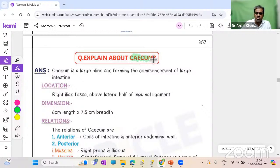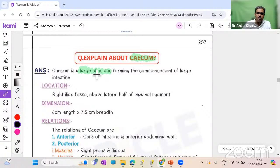Explain about cecum can be a question. Okay, cecum. Cecum, we all know, is the beginning of the large intestine, and it is basically a large blind sac. When we use the word blind sac, it means that one end is closed and one end is open. The closed end is known as the blind end. So you will have a closed end like structure.